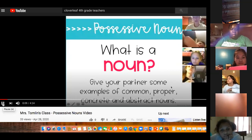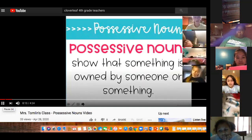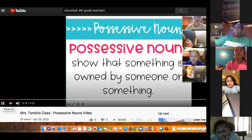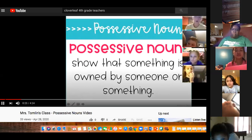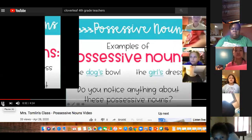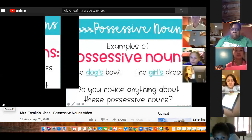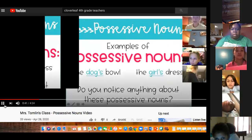A noun is a person, place, or thing. And today we're going to talk about possessive nouns. So this is a noun that shows that something is owned by someone or something. So an example would be the dog's bowl. So the bowl belongs to the dog. Or the girl's dress. Okay, so the dress belongs to the girl.